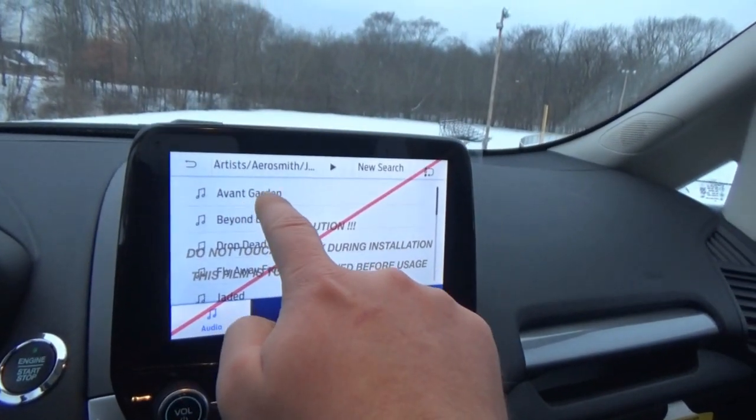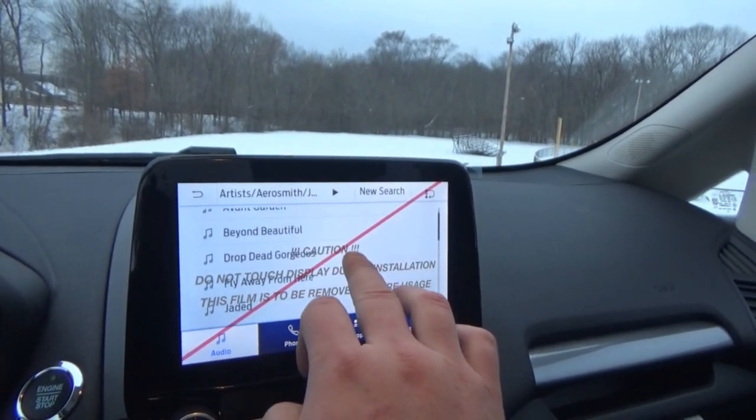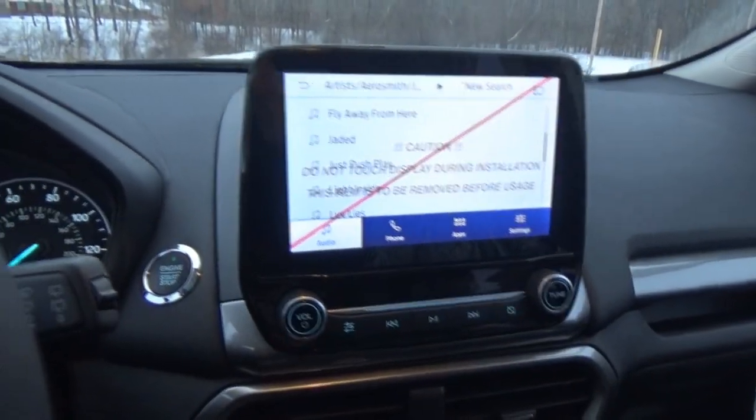Like this song, I'm pretty sure that's the last song. And this is the first one. That's the third one. So I know some of the track listing.